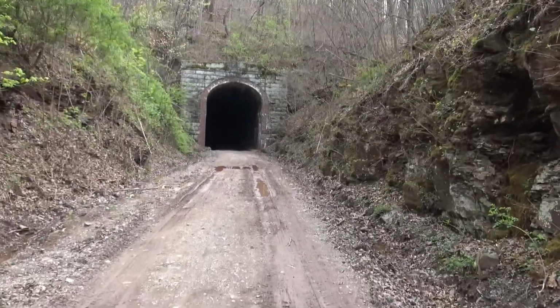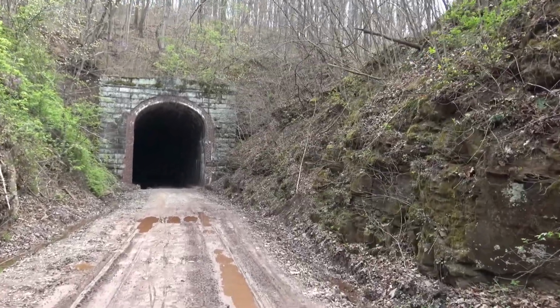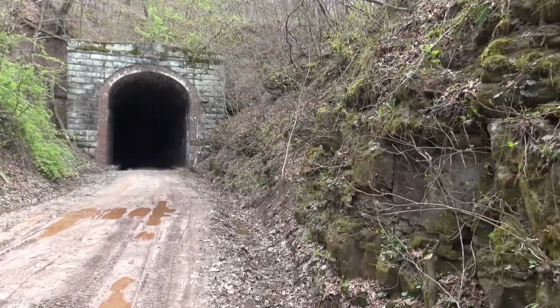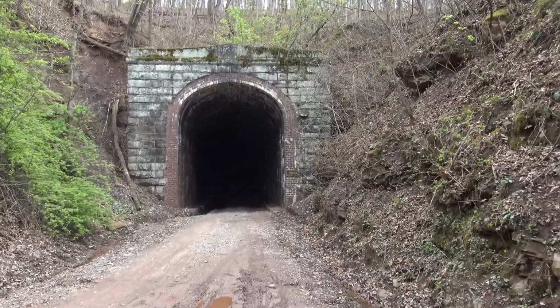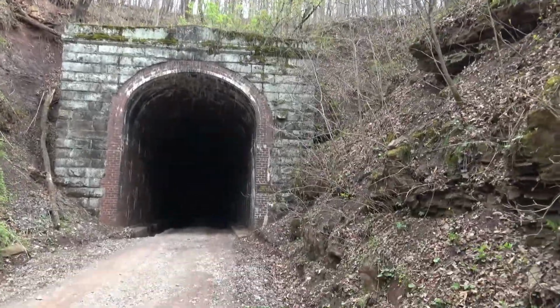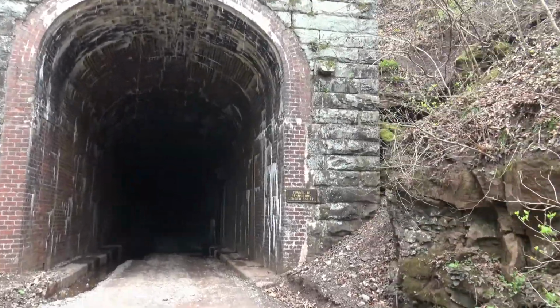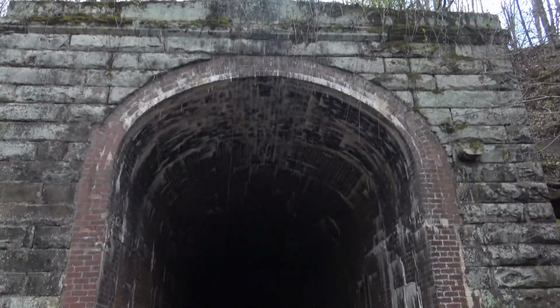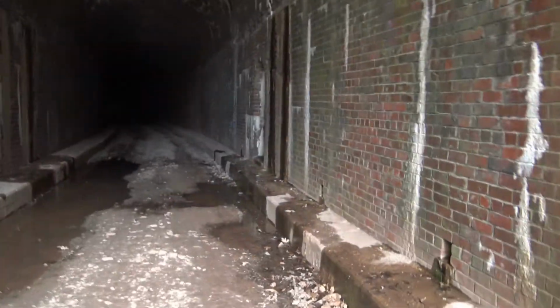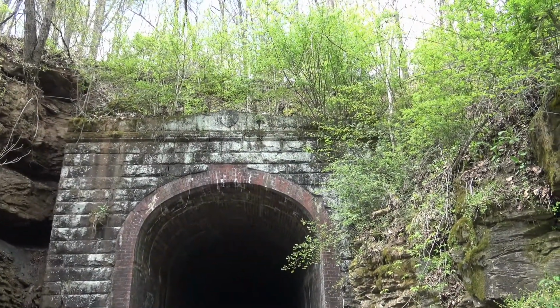Okay, this is tunnel number 8. This is on the west side of Pennsboro in Ritchie County. Almost every one of these tunnels is identical. This one says 558 feet. Can't see any date. And this is a curved tunnel as well. A little bit of standing water. Has the emblem at the top, but no date.